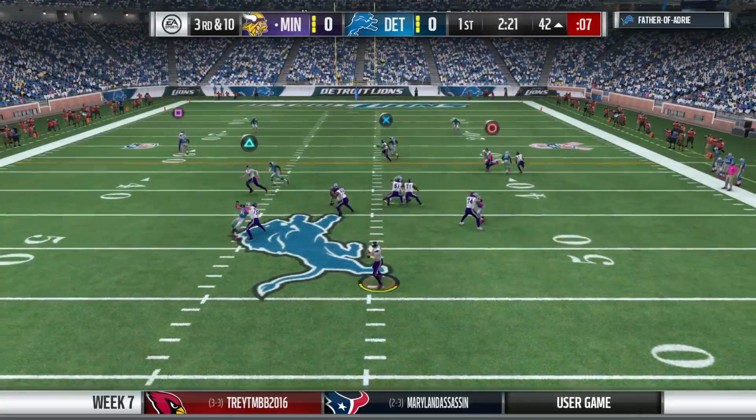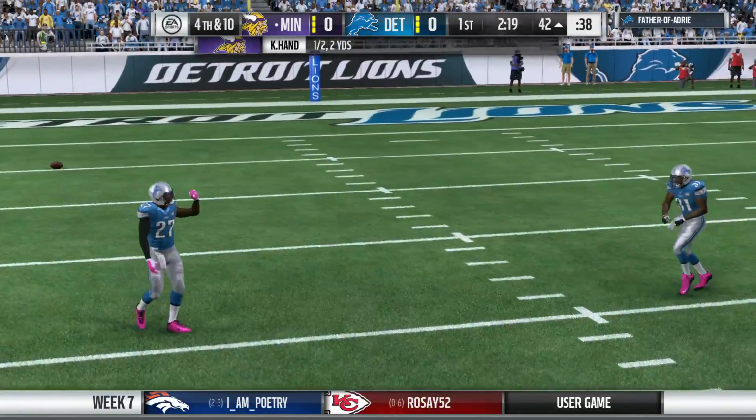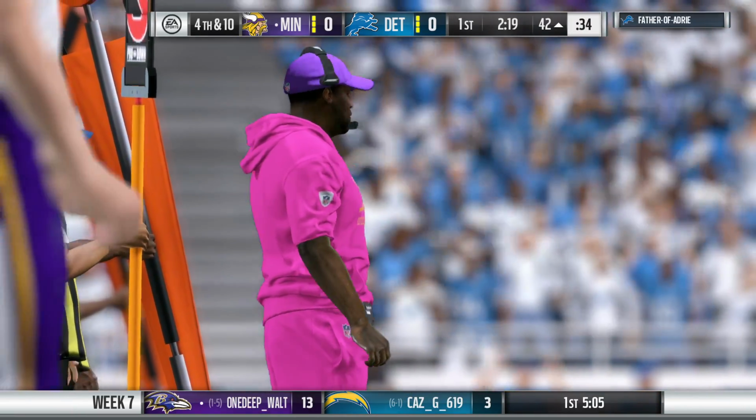On 3rd down, he'll drop to throw. And he fires one, but incomplete. He was looking for Adam Thielen there. And 4th down coming up.